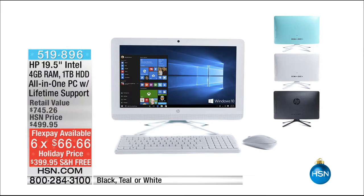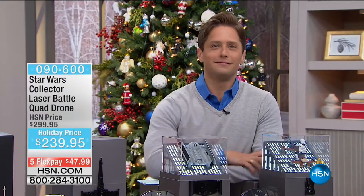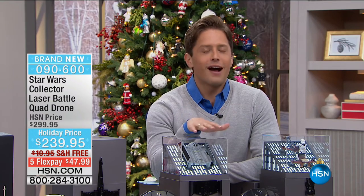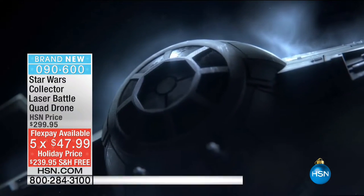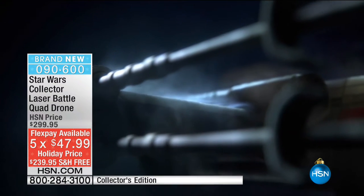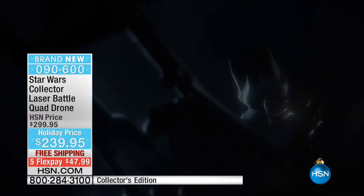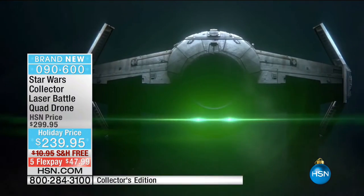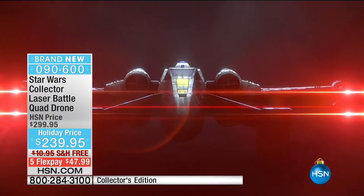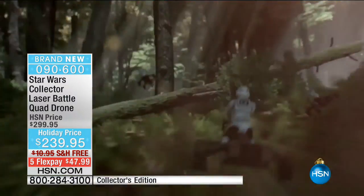It's coming up at the end of the hour, but my producer Jared, Bill Duggan, Joe Harrison, the millions of Star Wars fans of the world, the movie about to come out, we have got the gift for Christmas, Hanukkah, birthday, gotta have a gift for them. These are the brand new collectible laser battle quad drones from Star Wars. We have got all three of the iconic models: the X-Wing, the TIE fighter, and the speeder bike. These are all collectible, licensed, one-of-a-kind experiences from the second you open the box.